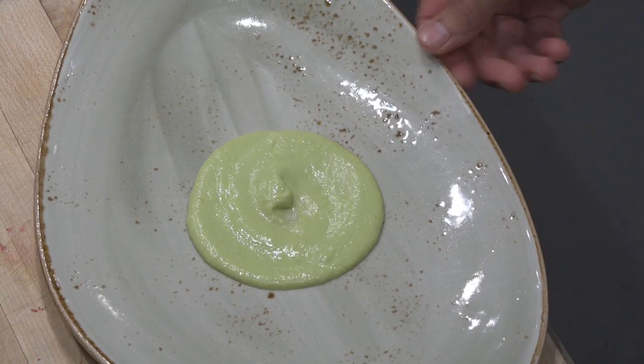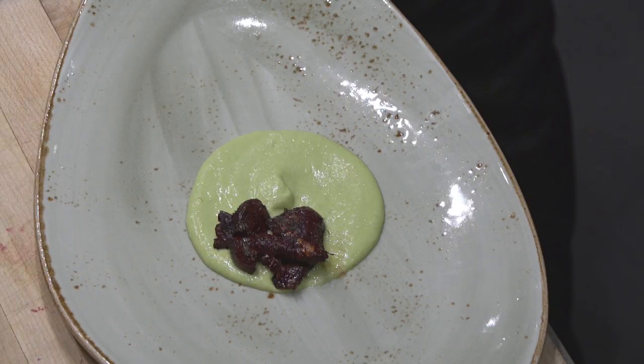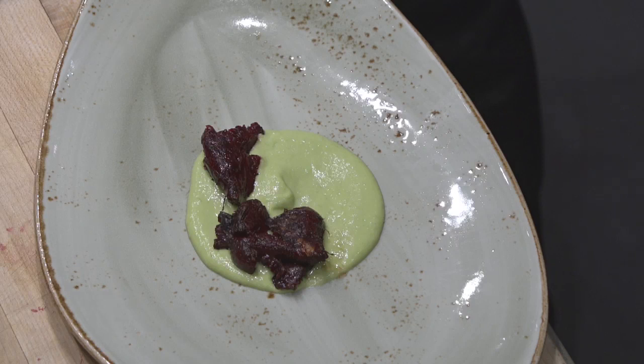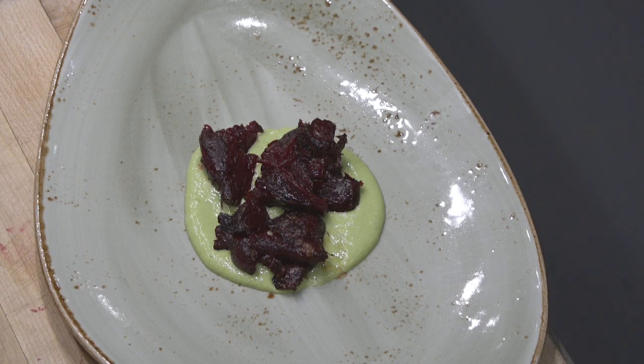And we're going to go with a couple of these beets. Again, skin on, just washed, because that skin crisps up. All right. Then take these guys here.